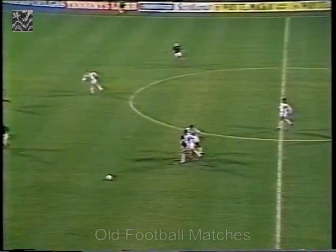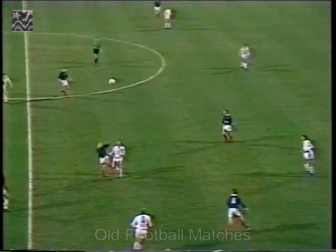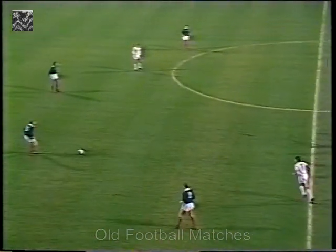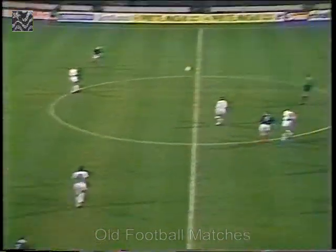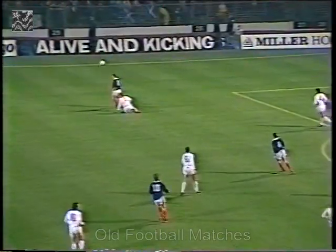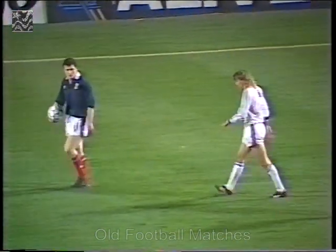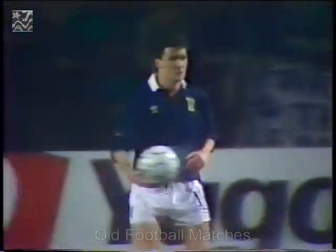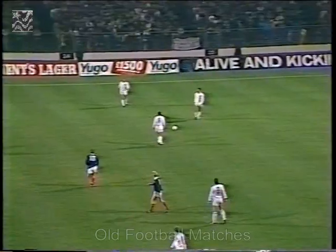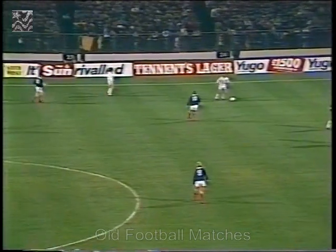There's Richard Gough doing well to force the ball back to McLeish. There's Steve Nicol, tackled hard by Spasić. This is McClair. Good close control from Brian McClair. Back with McLeish. On the far side is Jim Bett, and Bett clearly leaning into Stojkovic. Pushed by Bett, giving the free kick to Yugoslavia. Scottish fans clearly unhappy about that, but the referee had a very close-up view of the action.